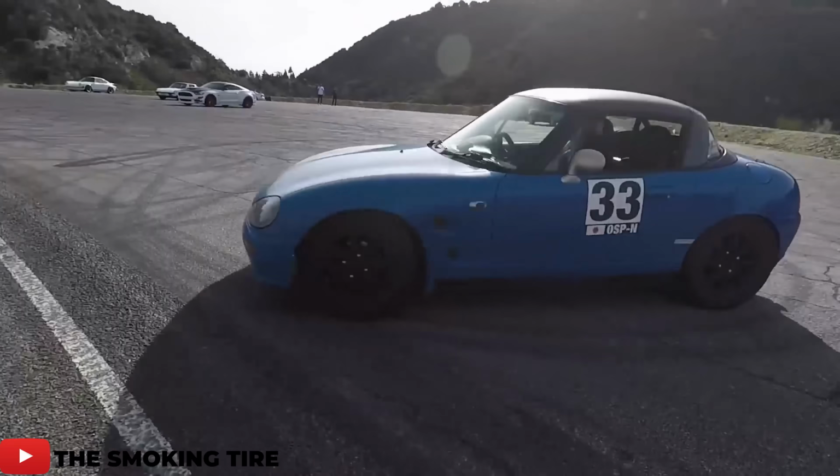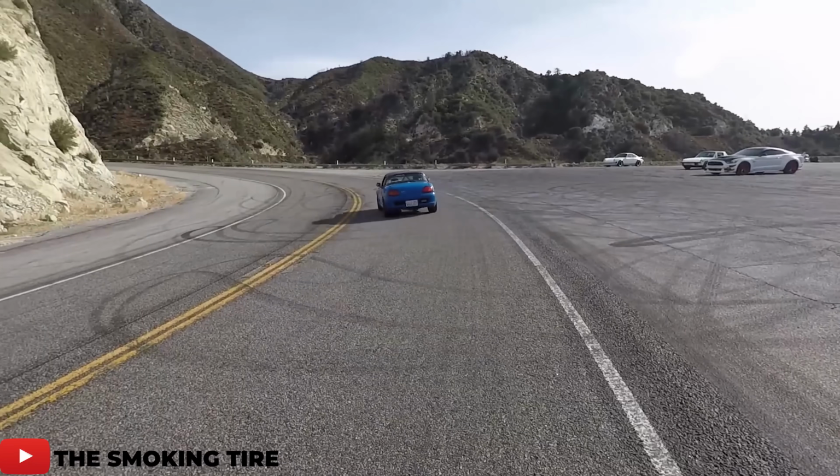The Suzuki Cappuccino? No. Going off the name, I already don't want it, but let me check it out. Oh, no, this isn't nearly as cool as the other one, the Autozam.